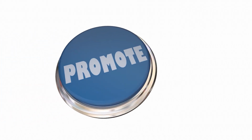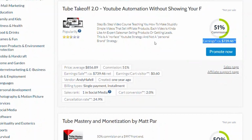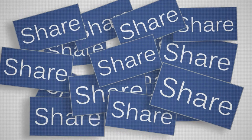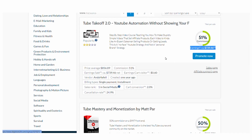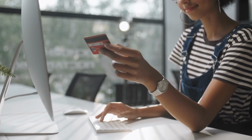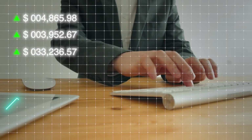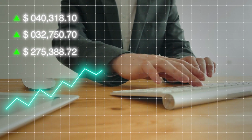Now after doing that, you will have your very own account on Digistore24 and you can now start promoting offers and earning money. So when you click on promote now right here, Digistore24 will give you an affiliate link that you can then share with other people. And when people click on that link, they will be redirected to the sales page of whatever product you promote, just like this one right here. And if they purchase this product, you will be able to earn some commission. And if you do it again and again, you will be able to earn a large amount of money.